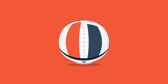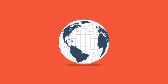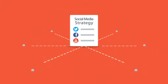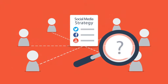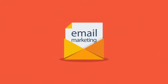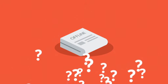Another great way to make your business more visible to global markets is to ramp up your activity on social media. We'll work with you to select the channels that best suit your business, develop customized strategies to reach your target market, and then monitor and maintain your positive online reputation. Finally, we can assist you with other marketing strategies and techniques, including email marketing, mobile marketing, and traditional offline marketing.